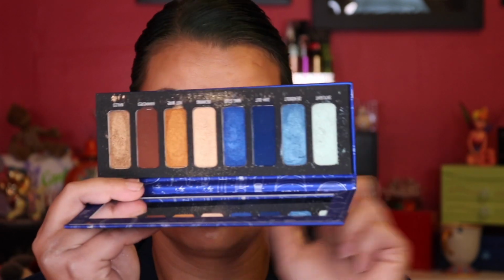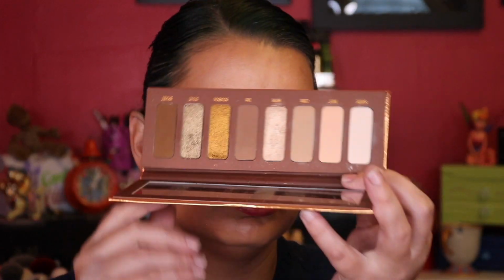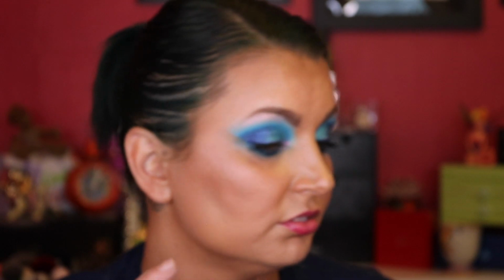Blueprint. This is a great palette. I have Radioactive, which is more of that neon palette. The Brunette, which is just a basic neutral palette, but still good. We've got the She's and Parties. This is an amazing palette. Absolutely stunning. 10 out of 10.